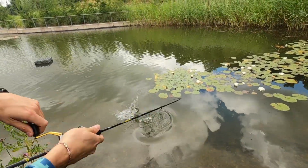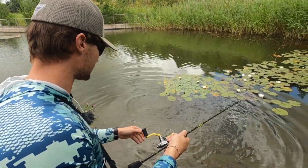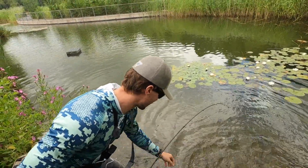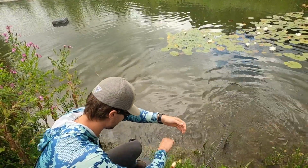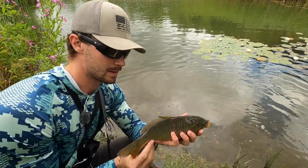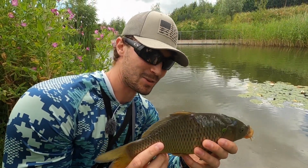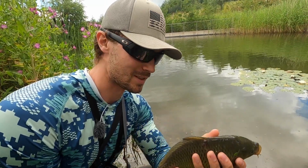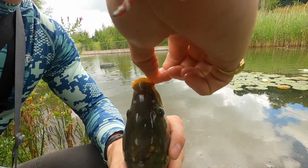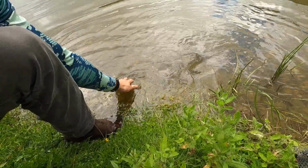Yep. Got him. There you go. So there's a little one, hooked right in the corner of his mouth. That is a tiny little common carp, also known as the mud marlin. We're going to get some bigger ones though. Oh, come back up the bank. There we go. It's gone.